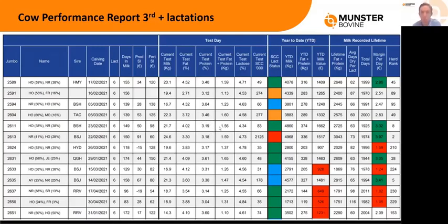So I suppose I'm going to go through some actions and look at some of these cows and what kind of decisions you can make around them on a day-to-day basis. So we're going to look at some cows here now. As Rosario said, it's very easy to find cows in this report. They're ranked, or in order of jumbo, so they're very easy to find.